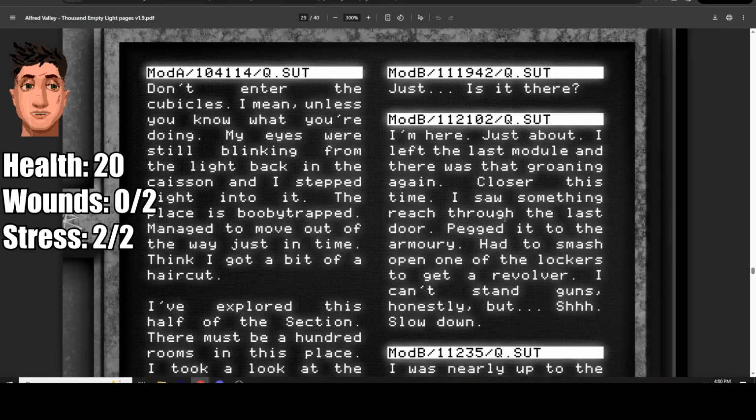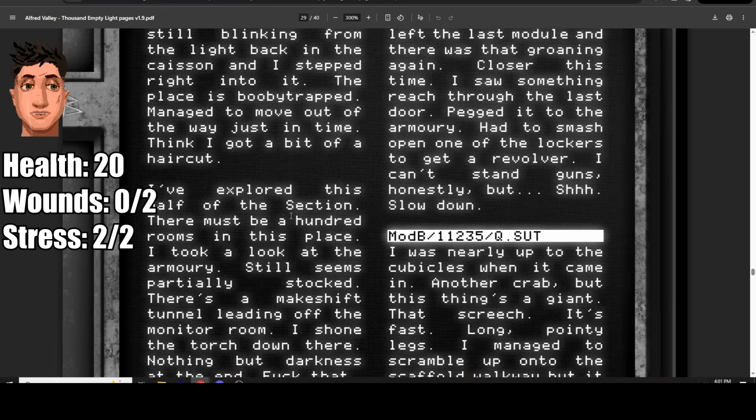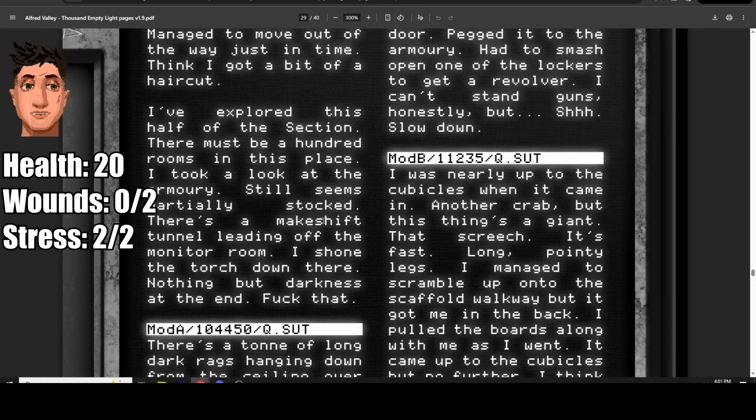The cubicles are booby-trapped. Okay, so we know that. We also know there must be 100 rooms in this place. Wow. Okay, the armory is partially stocked. And there's a makeshift tunnel leading off of the monitor room. Interesting.